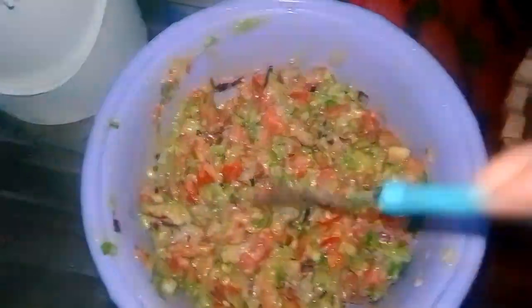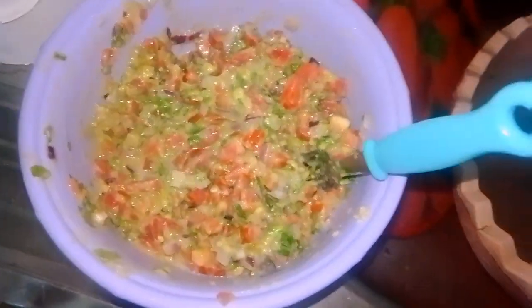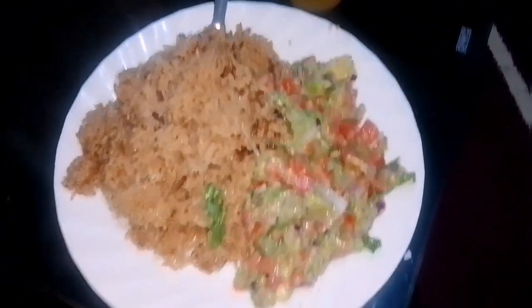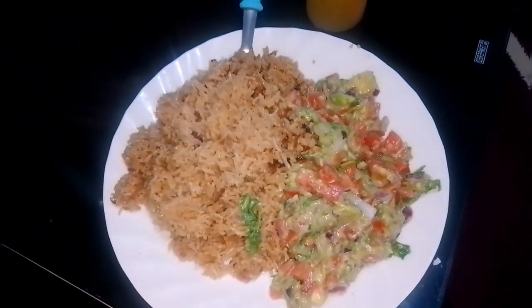So guys, I've decided to make guacamole, and yeah, I'm about to serve and show you my final product. So guys, this is the final product of my meal. And the rice has meat in it.